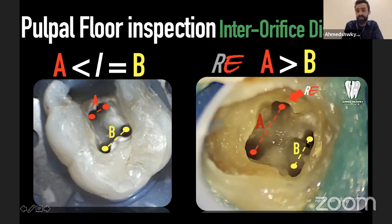This is a very important rule, and you should notice this. It is called the inter-orifice distance. You find that access cavity preparation is not rectangular, it's more trapezoid with a larger dimension towards the distal side.